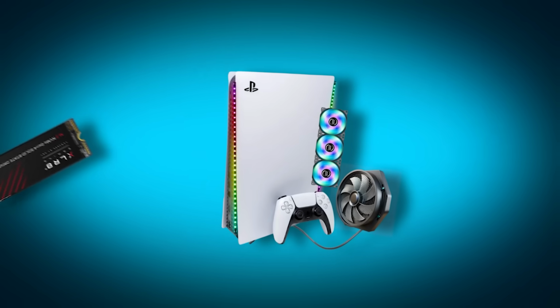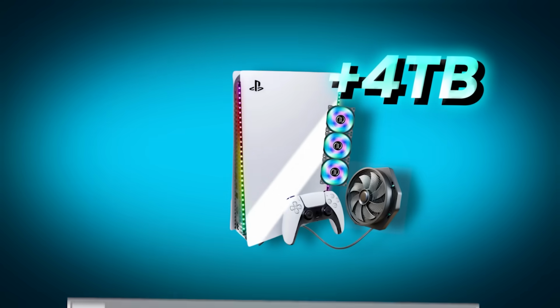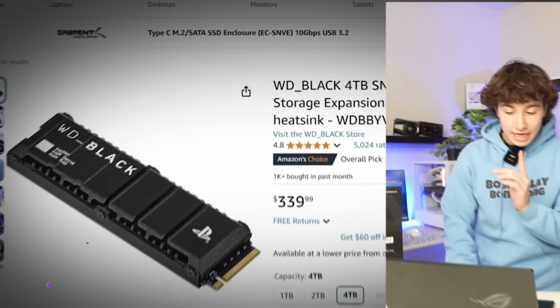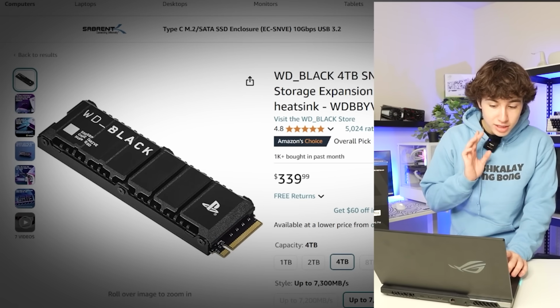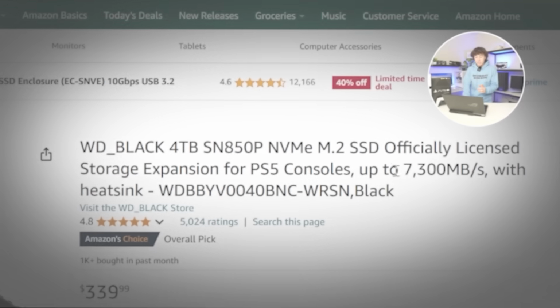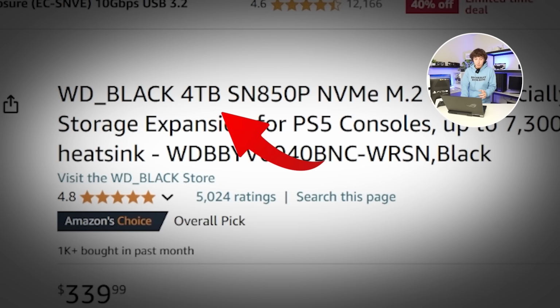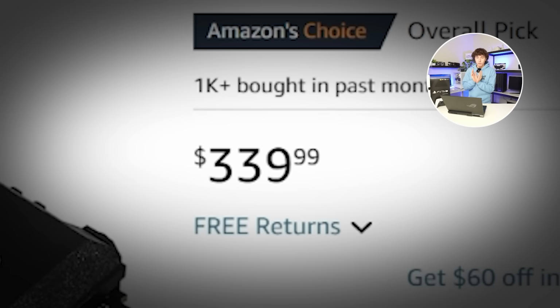For the final upgrade, I decided to upgrade the SSD because we can make loading times even faster and get more storage as well. I was able to find an M.2 SSD that's officially licensed for PS5. It says it goes up to 7.3 megabytes per second, which is insane. I've literally never seen an SSD that fast. Even in my PC, it's not that fast. And it's 4 terabytes, but it costs $340.